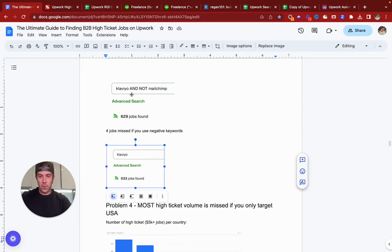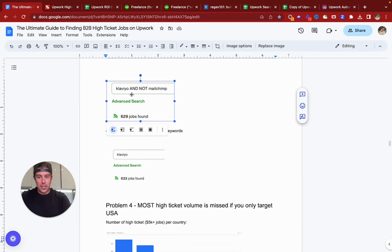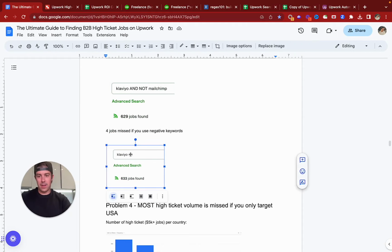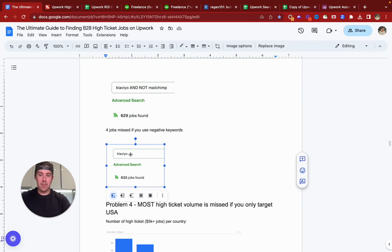It's not huge, right? Klaviyo and not MailChimp. That should be every single Klaviyo job. There's only 4 of them, but these 4 are the ones that are the least competitive.